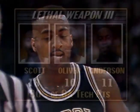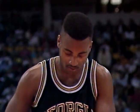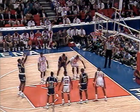Let's check in on Lethal Weapon. What percentage are they? 80%. 18, 10, and 11. But let's not overlook the rest of this team. Billy, you told me that McNeil was a pretty good player. And he's been impressive here in the first half defensively. And so has Brown. Only has 2 points, but he's been doing the job, making Greg Anthony really work.